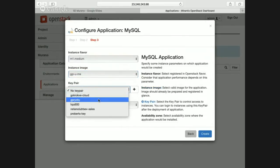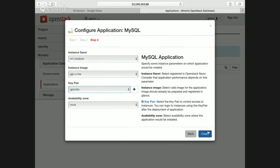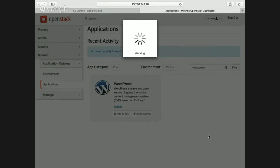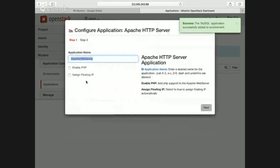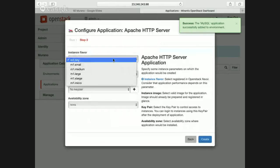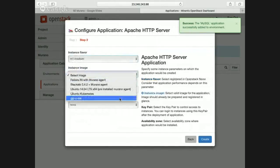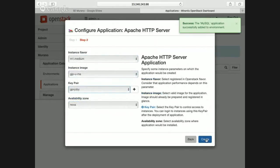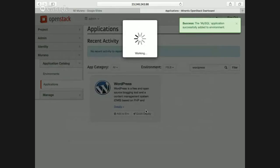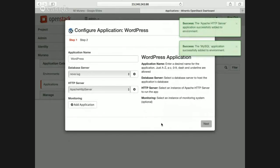I need this guy. I'm going to include my key. And that's what I want my SQL box to look like. I need a web server, so let's go ahead and tell it I need a web server. I need PHP because it's WordPress, and I want to give it a floating IP so it can be reached from the internet. I can say next, and then it asks me again, what size do I want? What's the image? What key pair? And create. Now, I don't care about monitors, so I'm going to leave monitoring empty.